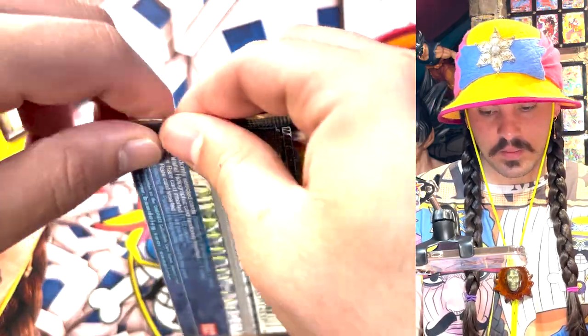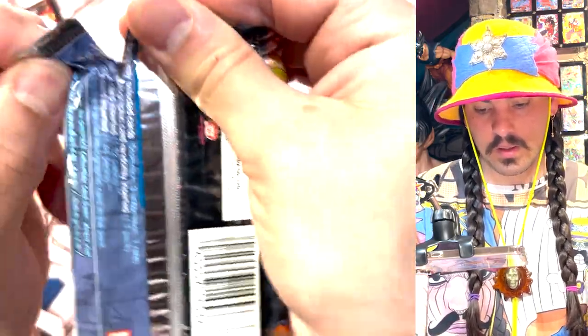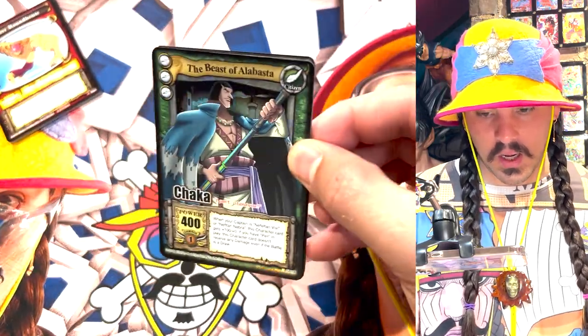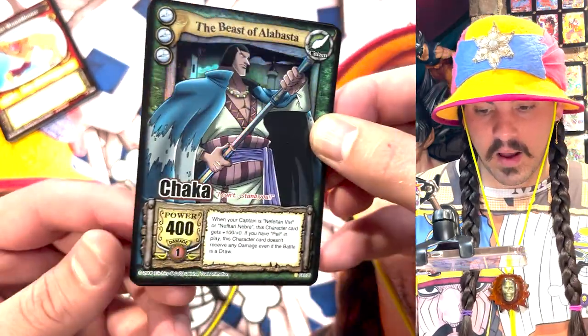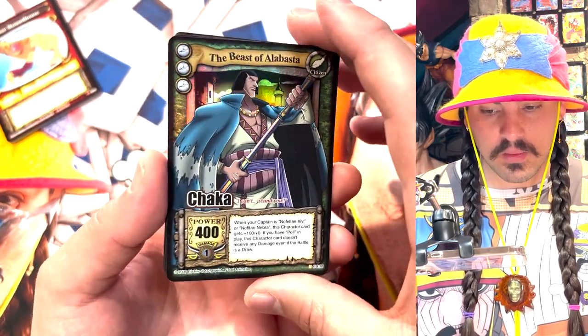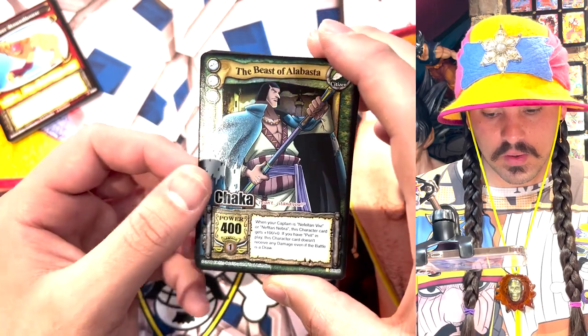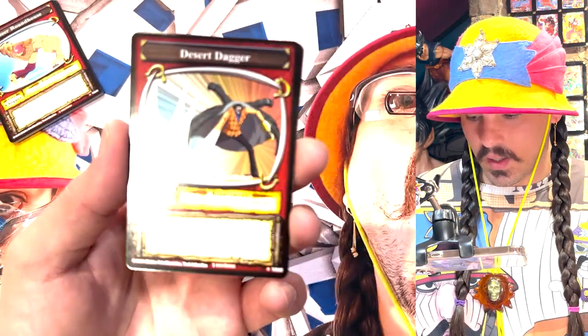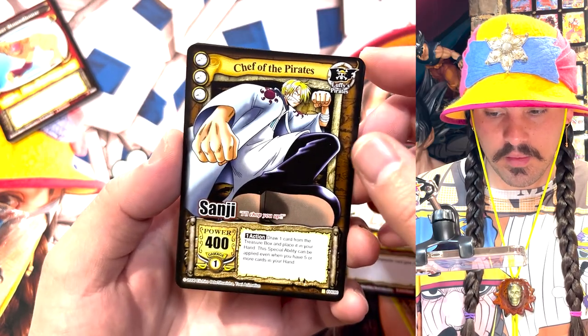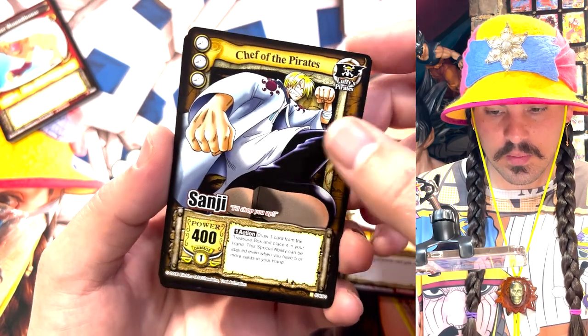Let's see if I can get this Shrip'M technique down clean. There we go. There's a more clean Shrip'M. Chaka. Okay, so Chaka does not have silver foiling. So I think that Nico Robin was a silver foil card, the first one that we pulled. And then here we have some more commons. Chef of the Pirates, that one's pretty cool.